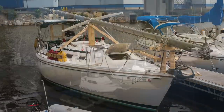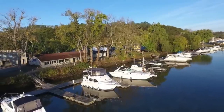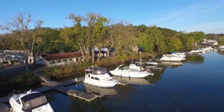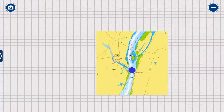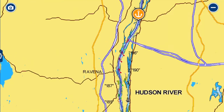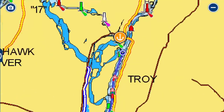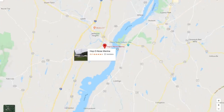The downside to Hoppenose is, of course, you pay a little bit more money, and you're going to pay to stay there overnight. Typically, when you take the mast up or down, it's a whole day affair and you end up spending the night wherever you did it. So you're going to pay a little bit more at Hoppenose because it is a bigger marina. It's also 20 miles further down the Hudson, which means further from the Erie Canal. So you're taking the mast down 20 miles before you really need to.